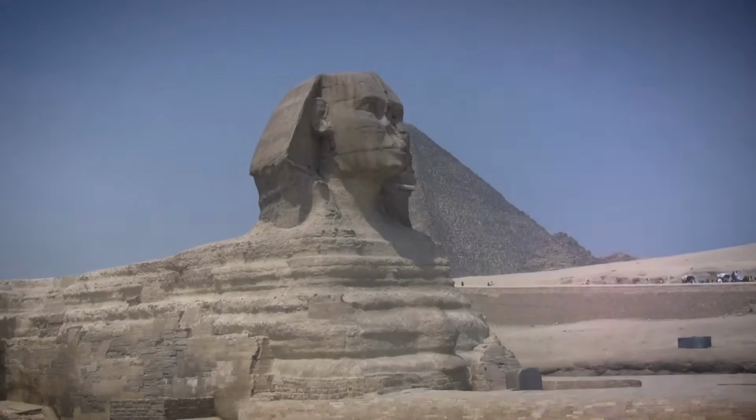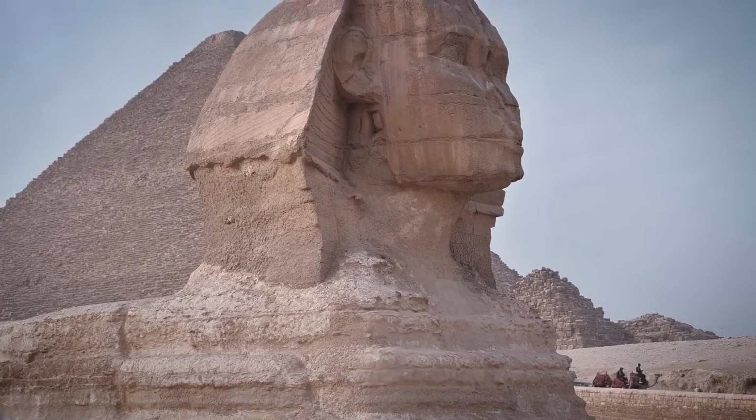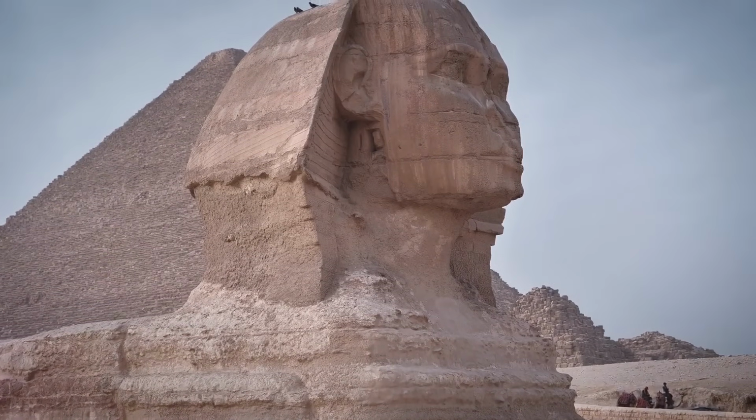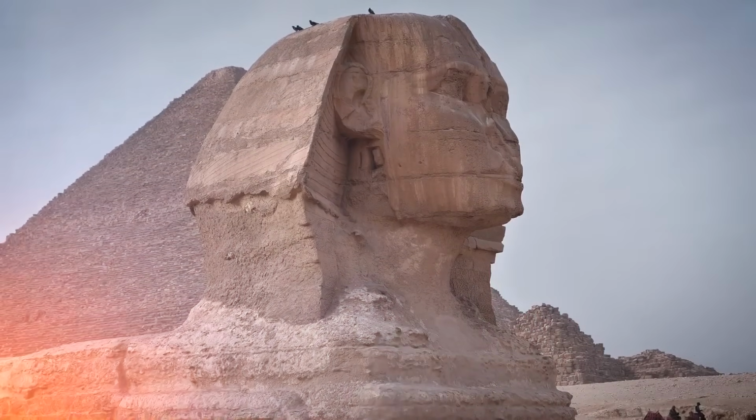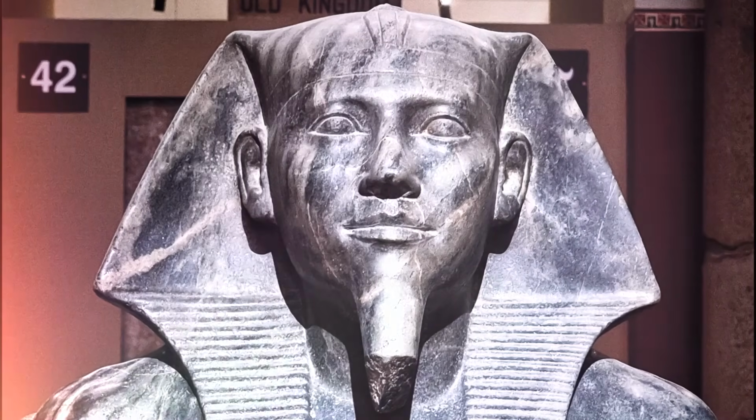Even today, you can still see the remains of a regal headdress on the head of the Sphinx. These head ornaments were associated with power and royalty. Now imagine that the stripes are blue and gold. This is probably what it looked like when the monument was first constructed.